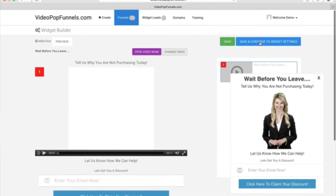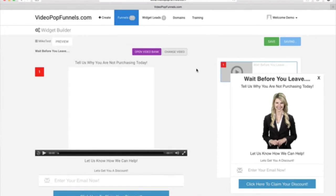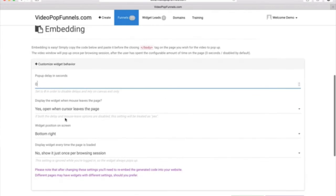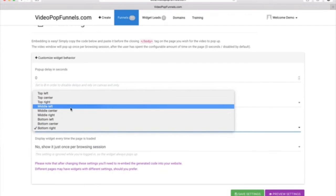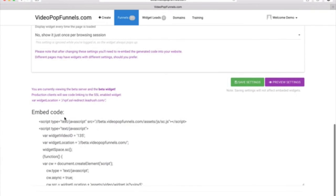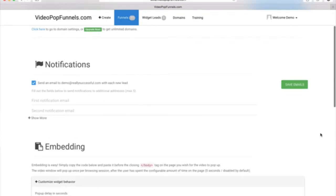If I click on save and continue to widget settings, I'm going to hit continue here. In the widget settings, this is where you can set up when you want this to pop up, how many seconds, how many times you want it to show, where you want this widget to show up. You want it on the bottom right, the middle left, the bottom left, the top left. How many sessions you want this to show if people are coming on multiple times on your website. And then you get this really simple little embed code that you can add very quickly to your website. It takes 2 seconds. And that's basically it.